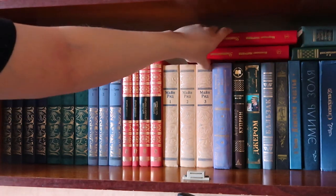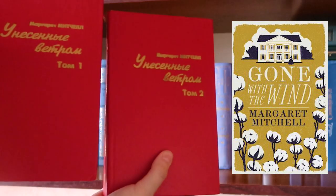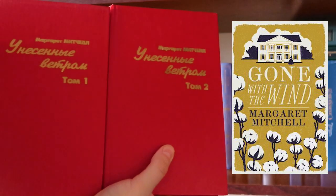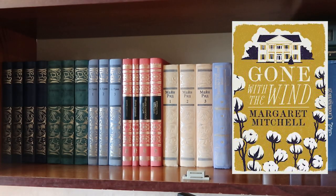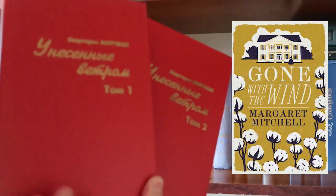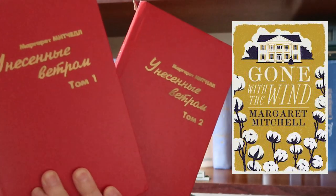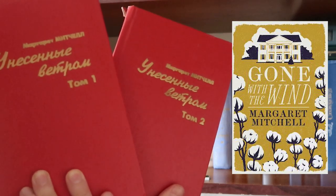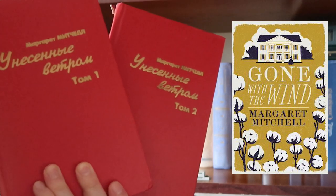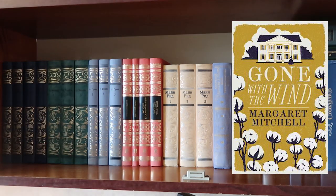And then, of course, now this book will be familiar to everybody because that's Gone with the Wind by Margaret Mitchell. I switched on the light. I realized that it was too dark. So next are these two books, which is Gone with the Wind by Margaret Mitchell. I read this book back in school, absolutely enjoyed it and loved it. Haven't read it in quite a while, but at that time, really liked it.